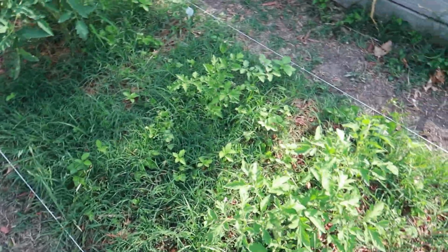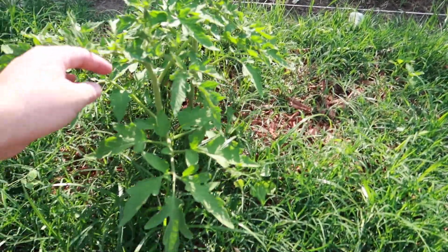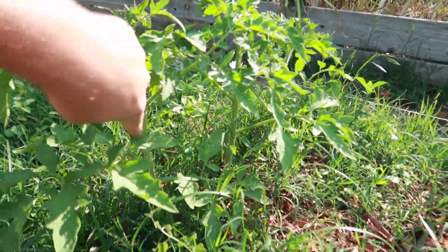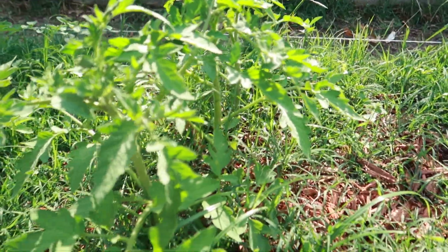Let me actually move over to the other side just because I'm now realizing that I'm in the sun, or I'm casting a shadow. So this guy is the Super Steak beefsteak tomatoes. Again, we got 3 of them right here, 1, 2, 3, and they are doing great as well. They'll be doing a lot better.